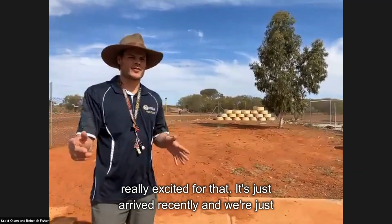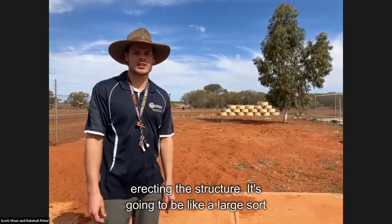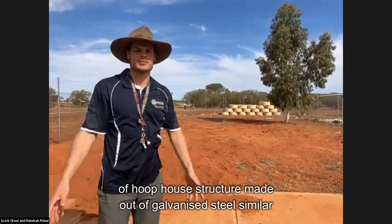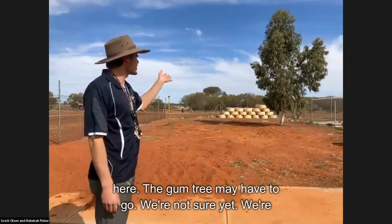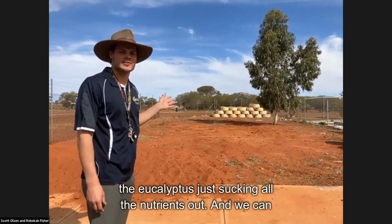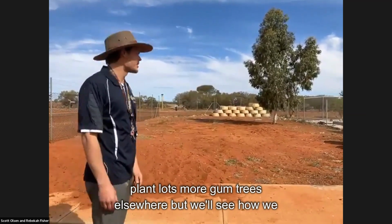It's just arrived recently and we're just waiting for council approval, and then we can actually start erecting the structure. It's going to be like a large sort of hoop house structure made out of galvanized steel, similar to what you make fences and things like that out of. So that's going to go here and take up much of this space here. The gum tree may have to go. We're not sure yet. We're going to do some research because I'm a bit worried about the eucalyptus just sucking all the nutrients out, and we can plant lots more gum trees elsewhere, but we'll see how we go with that.